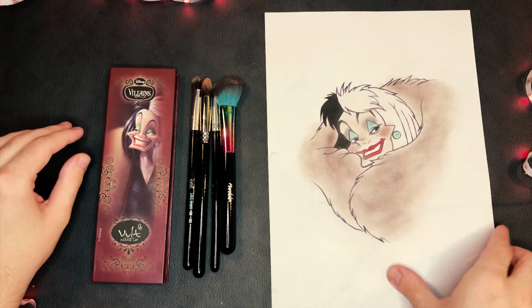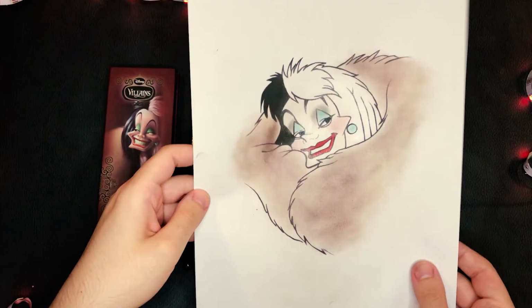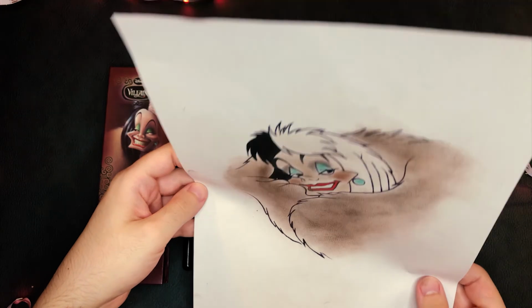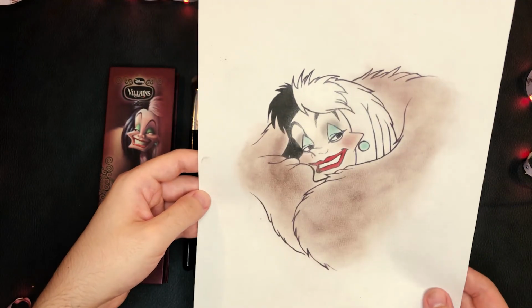Let me give it a little movement so you guys can see the shimmer. I don't hate it actually, I really don't.